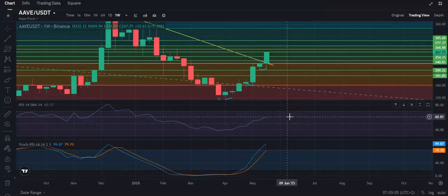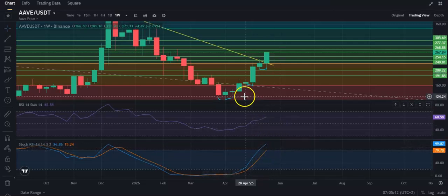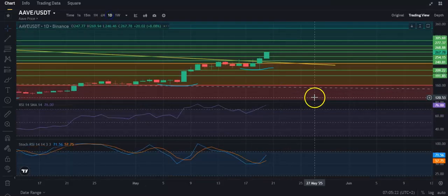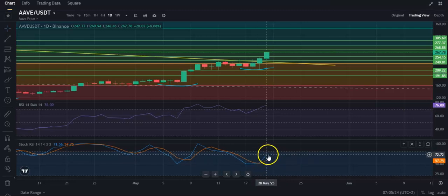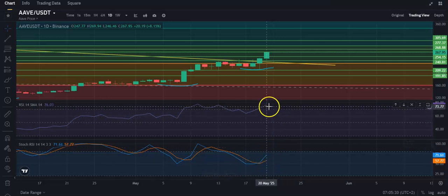Now, let's take a quick look at the RSI and the Stoch RSI, guys. On a weekly time frame, it's getting a little bit overheated on the Stoch. But you can look at this and say, yeah, you have 7 candles in a row that are all green, so eventually that's going to happen, of course. On the daily time frame, it probably will get overheated, I would say, tomorrow. Still not overheated on the Stoch yet, but the RSI is a little bit overheated.